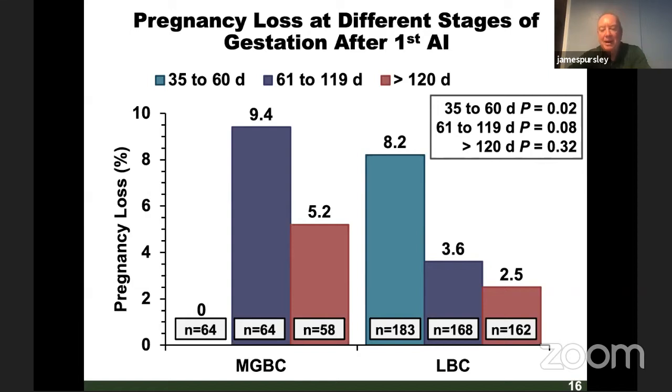the cows that lost body condition. The cows that lost body condition kind of made up for it in the next period, from 61 to 119. But in the cows that lost body condition, they were at 8% losses during that 35 to 60 day period. So if you just look at that period, pretty interesting. That was the only period that was actually different statistically, and the others weren't.